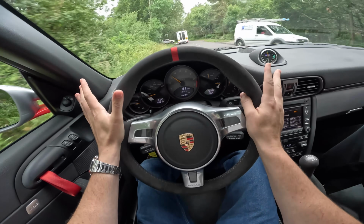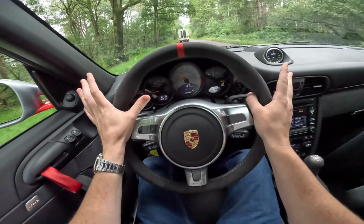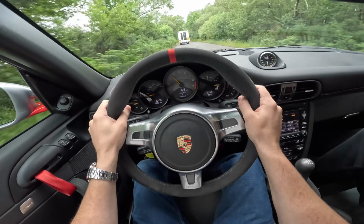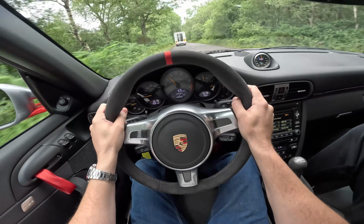But obviously, if you have the means and you have a collection, this is the holy grail 997 911. It's much more rare. It's got the ultimate engine. And of course, it is going to be better on the track. It's a little bit more engaging.